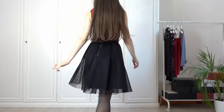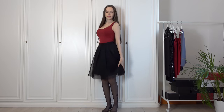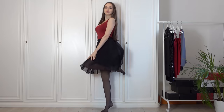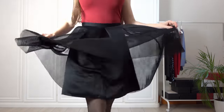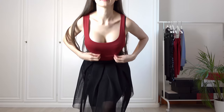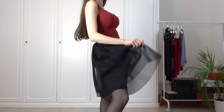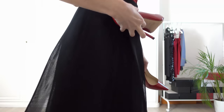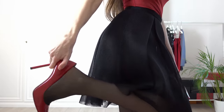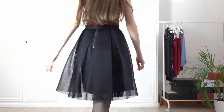You thought I was not gonna share with you my favorite color combination? Here it is, red and black. The shade of red I think is actually closer to burgundy, right? And I'm sure you've already seen this skirt in some of my previous videos and on my Instagram. This kind of skirt is my absolute favorite. By the way, as for the shoes, I went for my red Jimmy Choos.